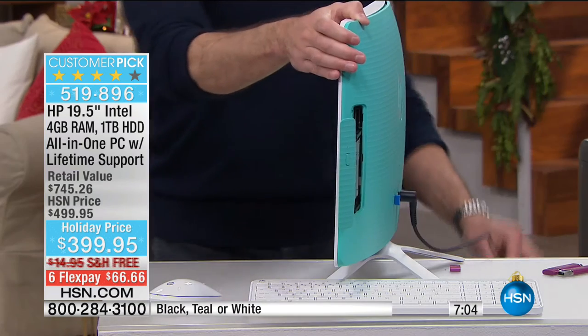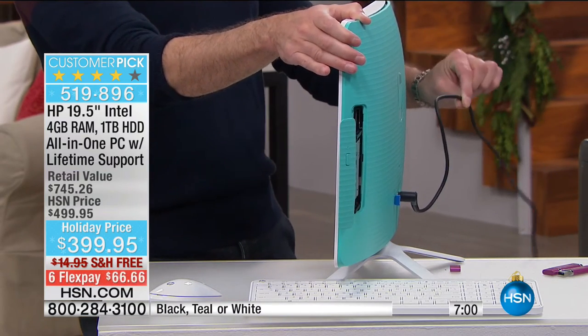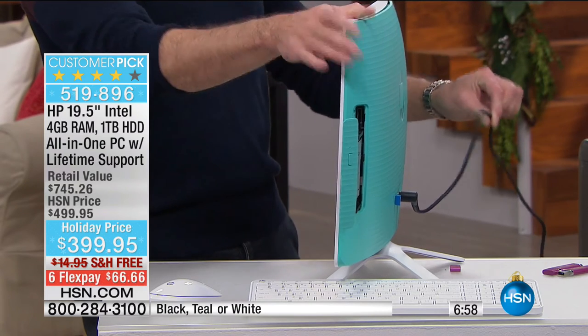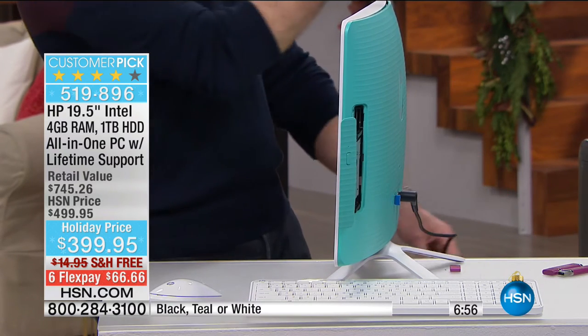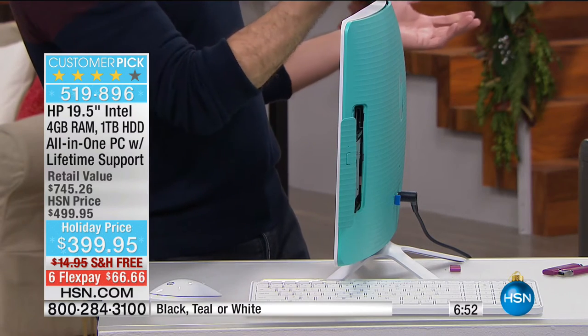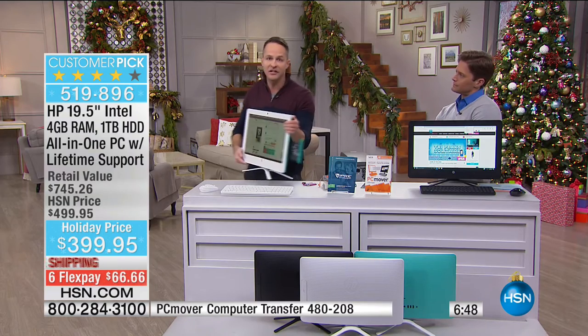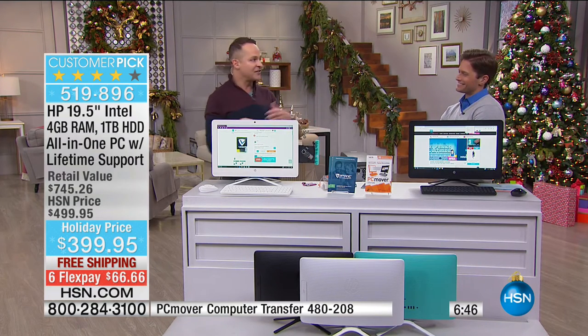But what you'll notice is there's really only one key wire, and that is power. That is plugging her in. I mean, really, that's all there is to it. And everything else can be wireless. The Wi-Fi is built in as wireless, just like your laptops. So what that means is, in the summer, if you want to take this out to the screened-in porch. Yeah. In the winter, if you want to have this by the fire.